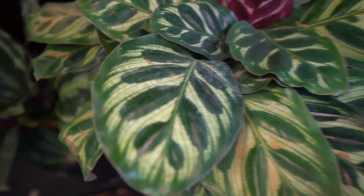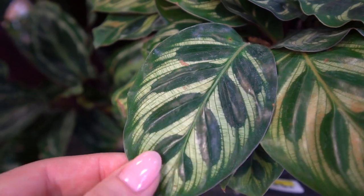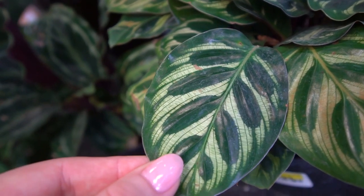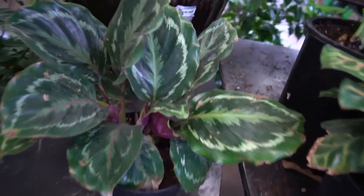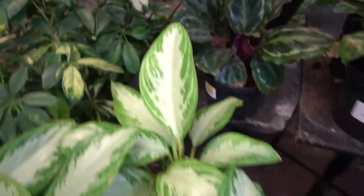We have Calathea makoyana, which I love. You can see the detail in just the leaf. All those tiny little lines are just so beautiful. And then you have this beautiful medallion Calathea, and I love it so much.